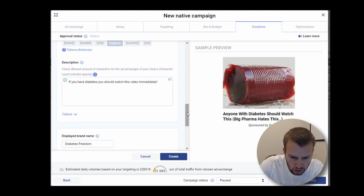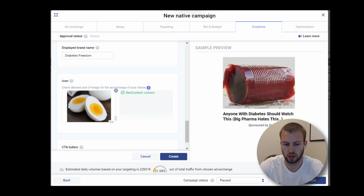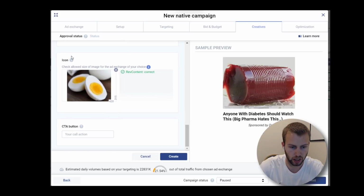I forgot about this part. Just a small little icon. Max size is 500 kilobytes. So I'm gonna go and make one of those real quick. Okay, so I just uploaded one of the ad images just because I didn't have time to go and find an icon. And I honestly think that doesn't really matter that much. But if you're actually setting up a campaign, do that.